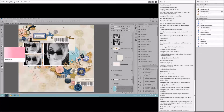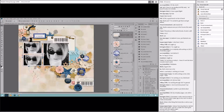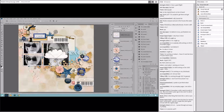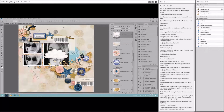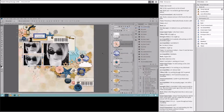What is the thing that looks like a crab on your layout, Cheryl? Crap. I think it's a butterfly. Yeah, it's a butterfly. Maybe it shouldn't be on my layout if you think it's a crab. Wow. Maybe I should put a cloud on there instead. Cloud, crab, it's all the same. Yeah, let's go with the cloud.